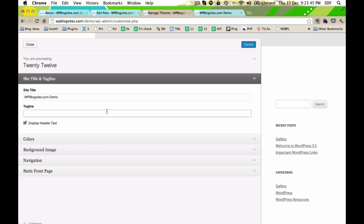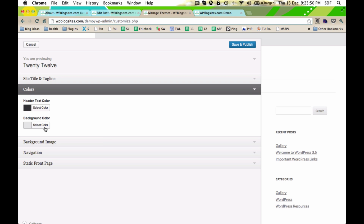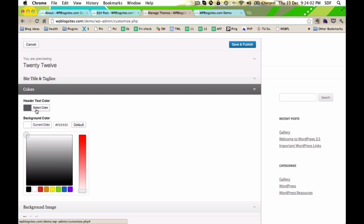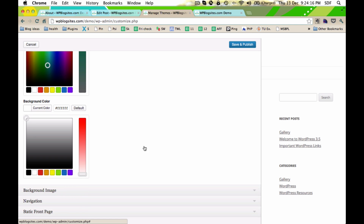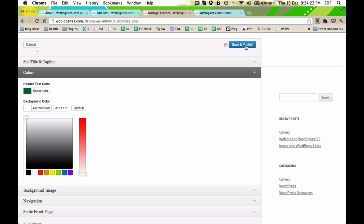So here we go. If I want to put my tagline in, demos for cool people. If I want to change my colors, I can select my color, and here's that color picker, which is really nice. Okay, and my background color I'll leave as white. Oops, I didn't leave that as white. There we go. And now I can drag and drop this as well. You're probably used to that with different pieces of different stuff that you've ever worked with. So save and publish. And we'll go back and look at some other things as well.